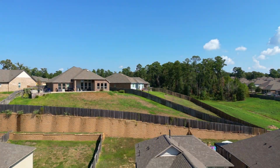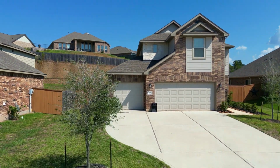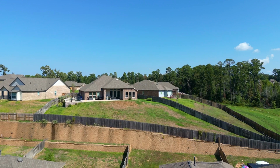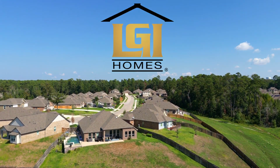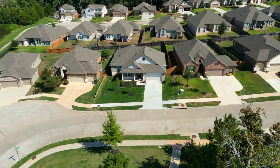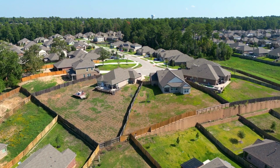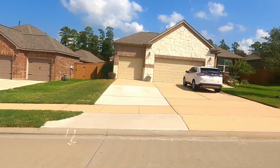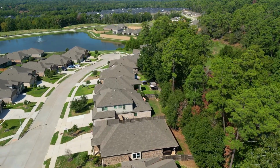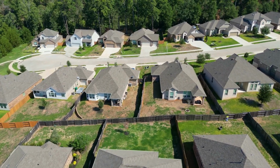Aside from the forest and terrain, the houses themselves add to the beauty of the community. The developer Land Tejas worked with three different builders in the community: Kalina, DH, and LGI Homes. Homes sit on 55 and 65 foot width lots, with some that sit on almost half an acre. They range from 1,400 square foot 3 bedrooms all the way up to 3,000 square foot 5 bedrooms, with prices ranging from the high twos to right around $450,000.